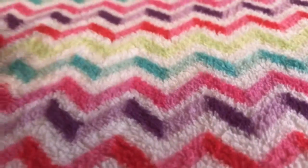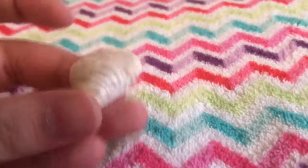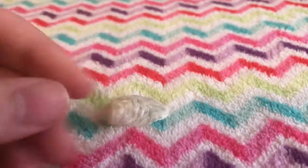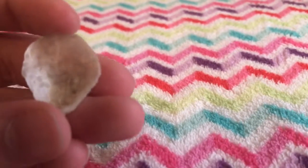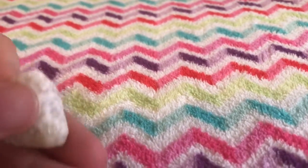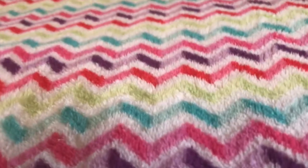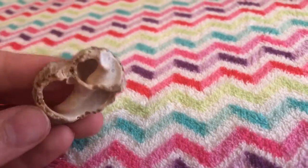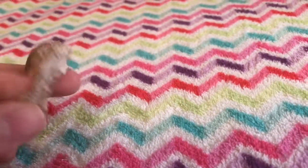This one I thought was really awesome because it's almost sort of glassy. Like, you could tell it's been tossed around a lot in the waves and everything, and it's almost see-through. It's really cool. This one's another one of those, but it's not complete.